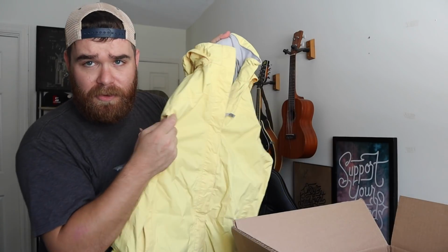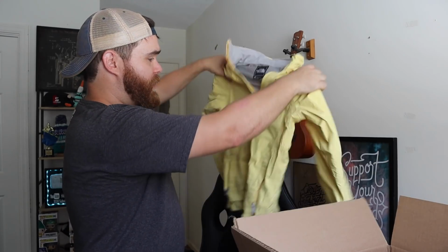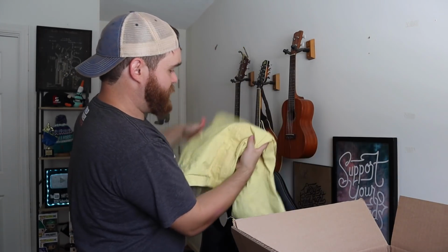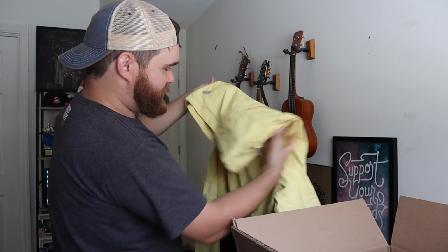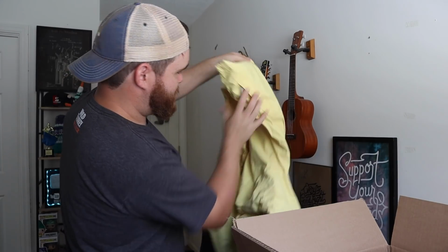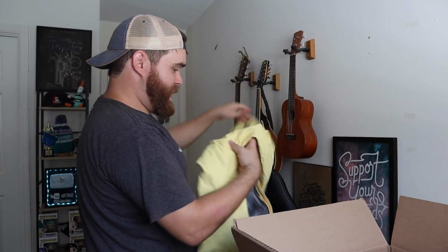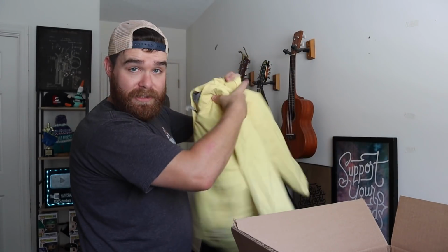We got the girls North Face windbreaker jacket that says girl size extra large, so you could probably wear this if you're a women's small as well. It's a little wrinkled, some little dirt spots, I guess, but I can't tell if that's dirt or what. No major stains, no holes or anything like that. Pretty good condition. This is also going in the box.